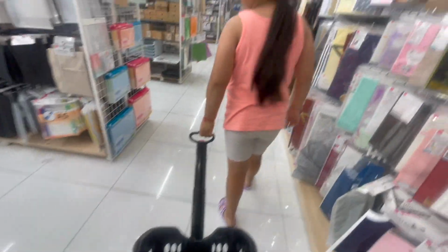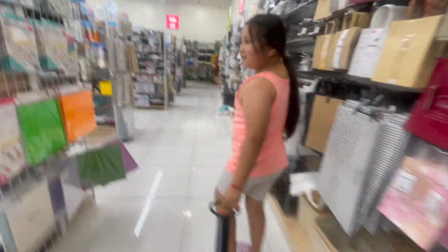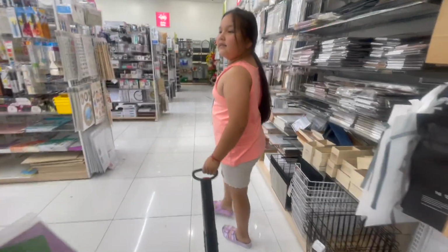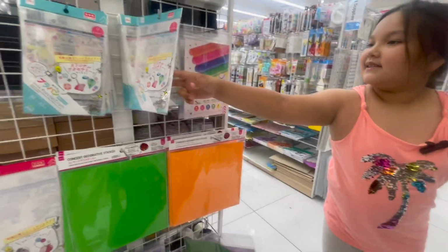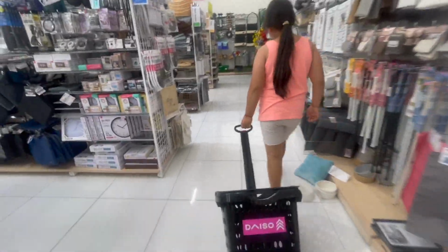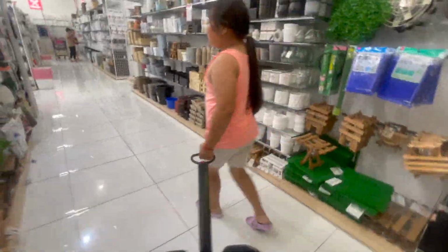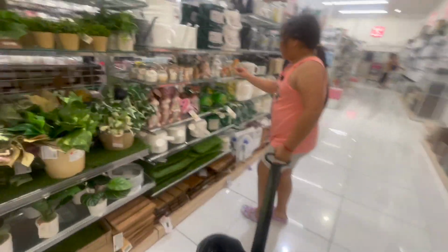Okay. There's a lot of rooms in this place, you know? I don't have any idea what that is, though. My favorite part of this is this area. It looks so pretty.